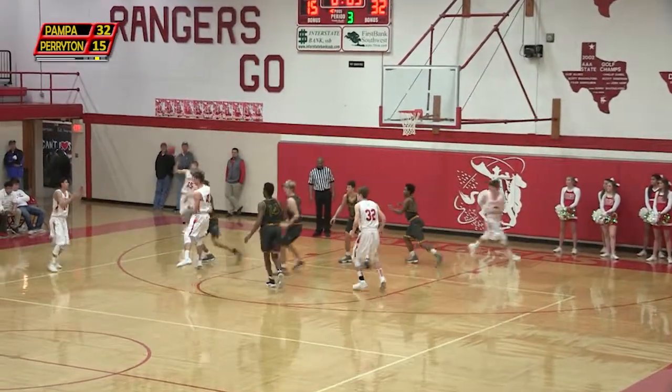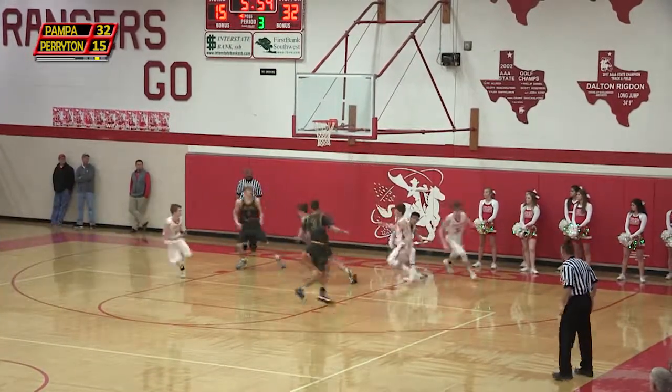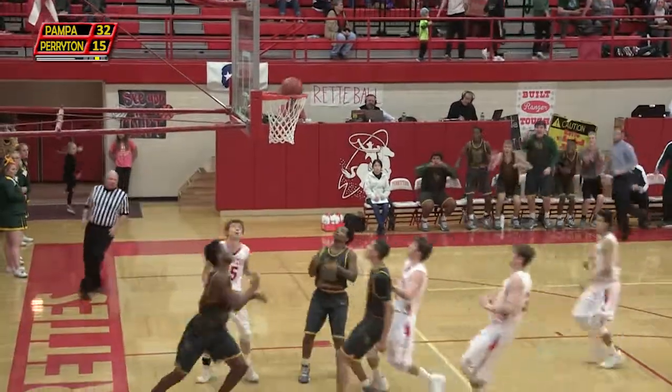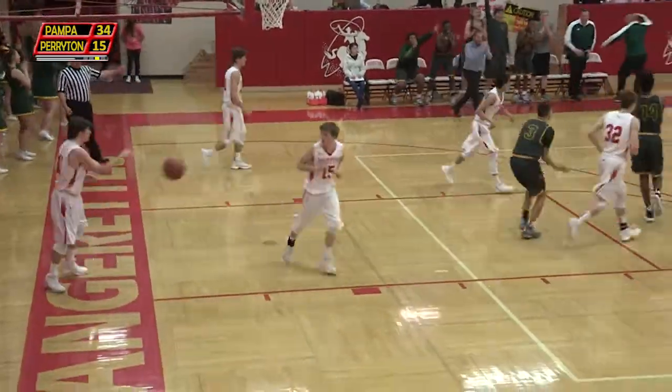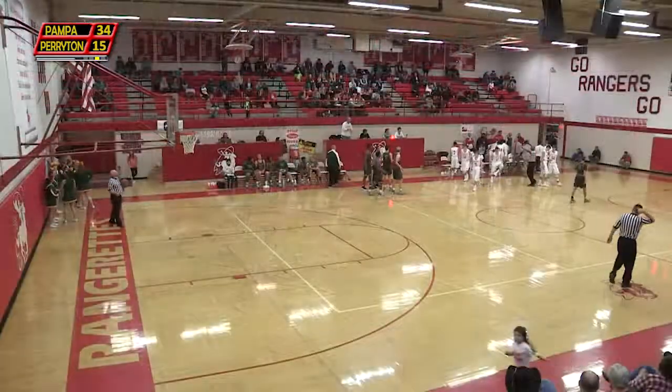Fields was the snowbird on that transition play. Here's Davis from the baseline left side. Has to shoot over a flying Darius Williams. Pampa with the rebound. Layup is good by Daryl Fields on transition basketball. Pampa giving a clinic here tonight.